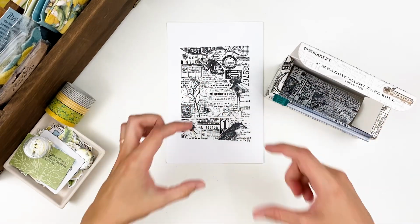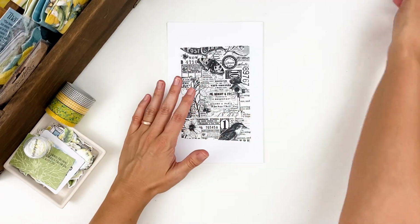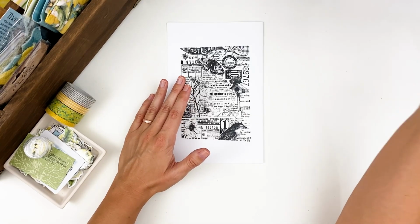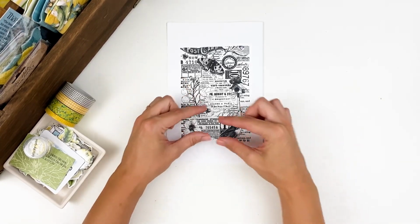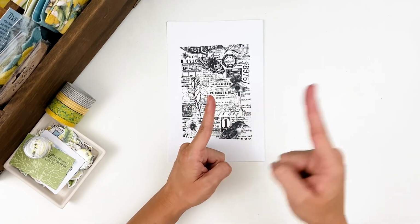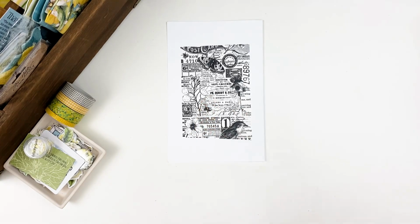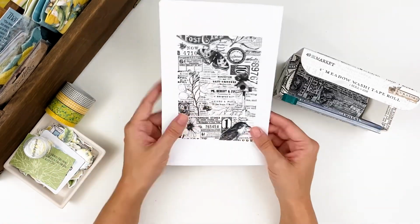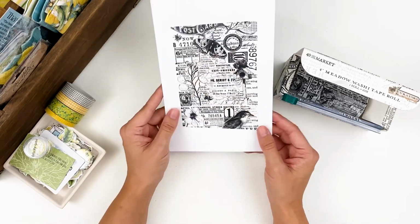And so when you use washis, let me see if I can find a good example. I don't have one right here, but if the repeating pattern is only this far away, and then as you fill the whole bottom of your page you've just got this chunked repeating pattern, I don't love that look. So I like that this was pretty wide and could be used as just a collage background very, very easily.